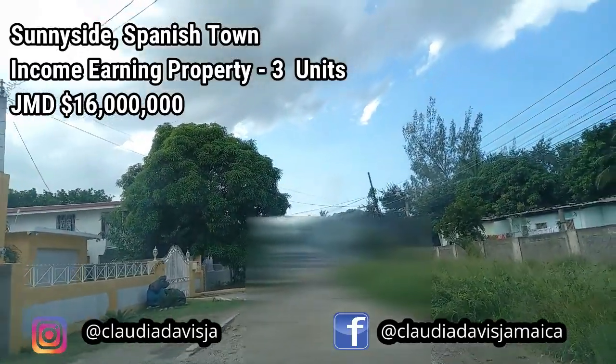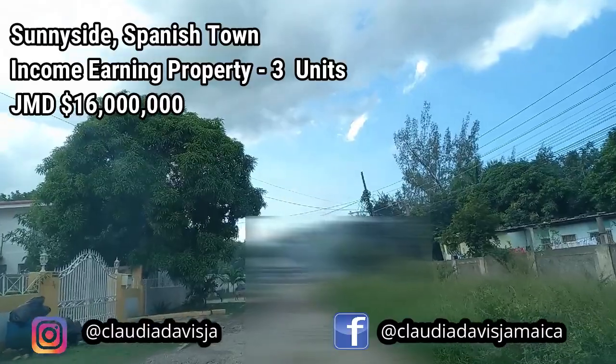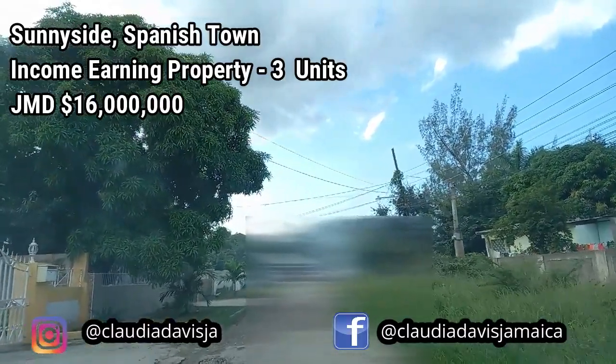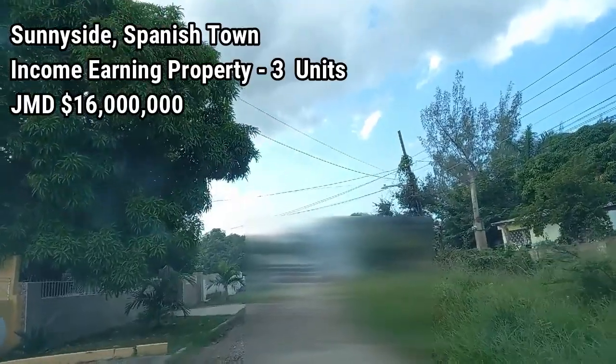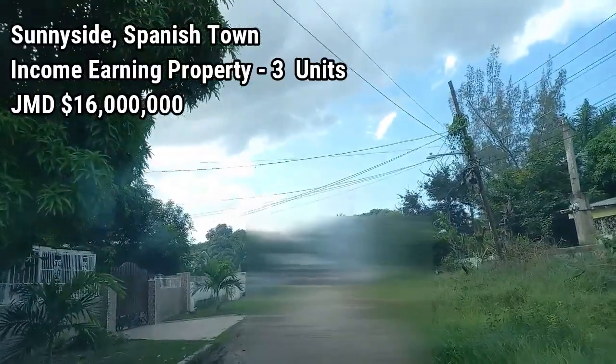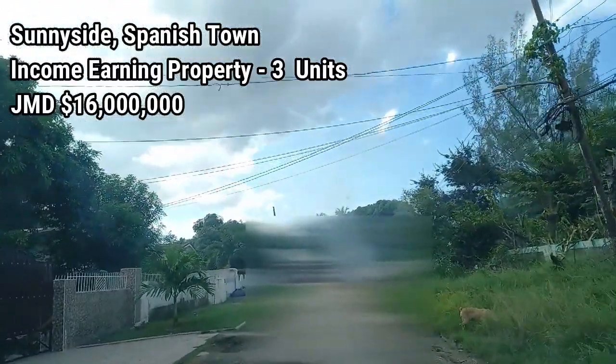Villa Crescent. One thing about Spanish Town, you know, man, you put a hefty mango tree. Imagine when this bears. Nice. Just imagine. Looks like an East Indian. Is it an East Indian or a Bombay? How can you tell? I can't tell, I'm guessing.